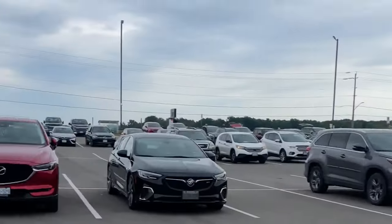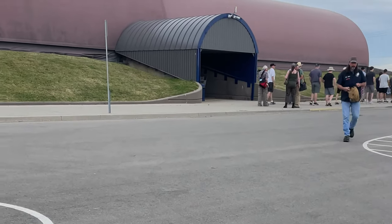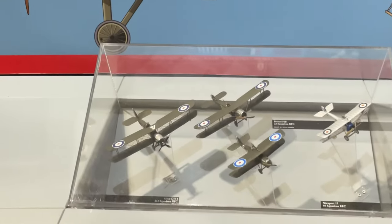Truck is locked up. We get to go. Line is moving. The gates are open. Let's get it done.